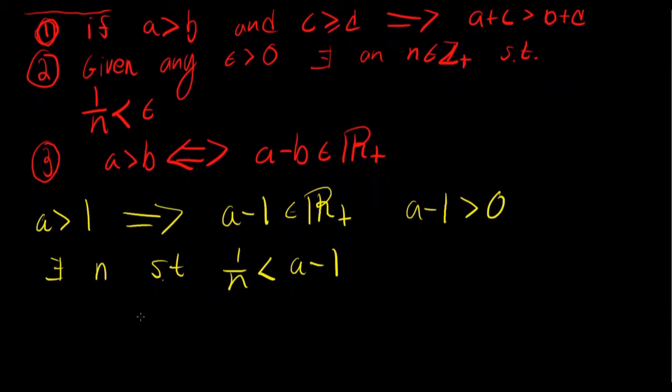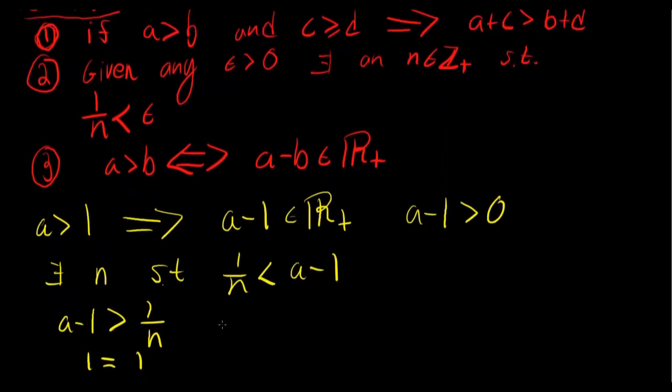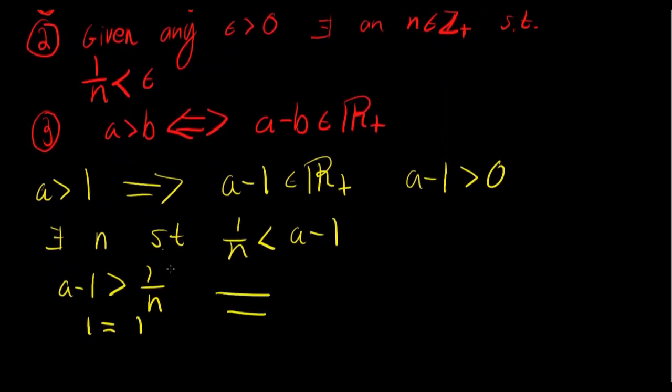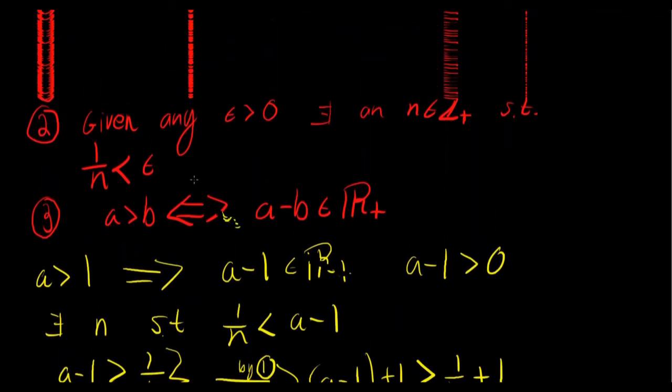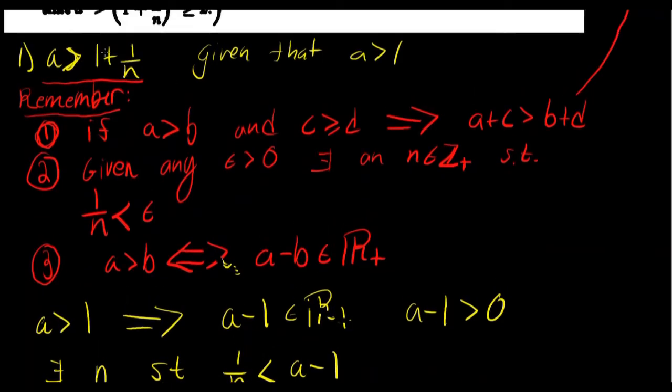So if a minus 1 is strictly greater than 1 over n, and 1 is equal to 1, which is obvious, but you'll see why I'm doing that in a second, then these together imply, by our first remember, that a minus 1 plus 1 is strictly greater than 1 over n plus 1, which is the same as saying that a is strictly greater than 1 over n plus 1. And we've done it. We've proven that there exists an n such that a is strictly greater than 1 plus 1 over n, given that a is strictly greater than 1.